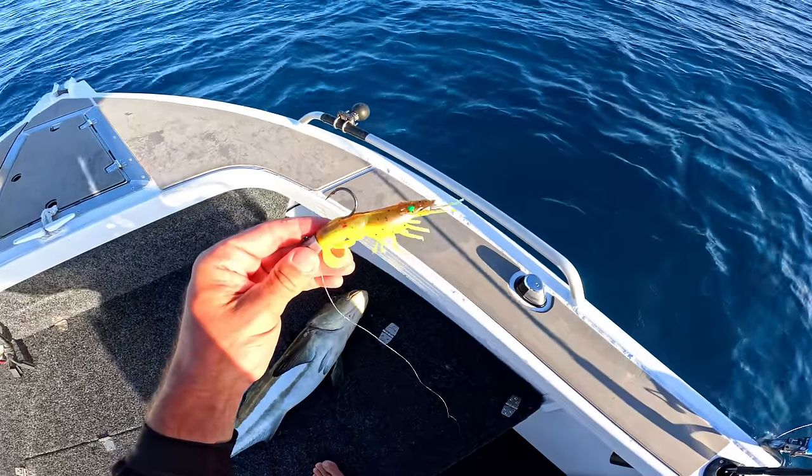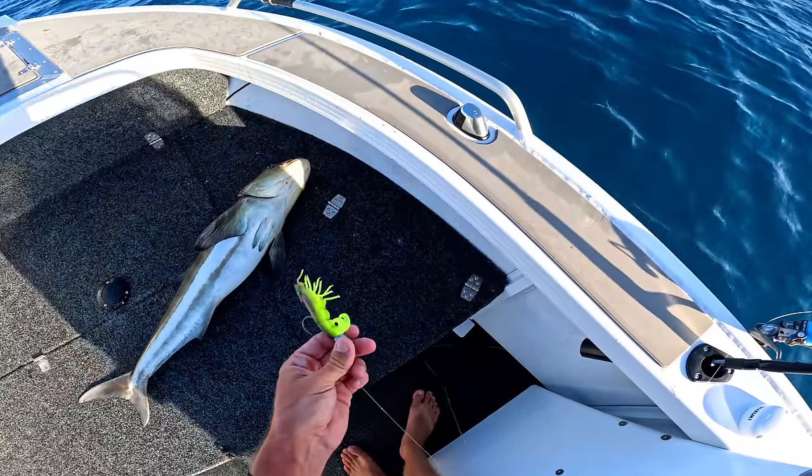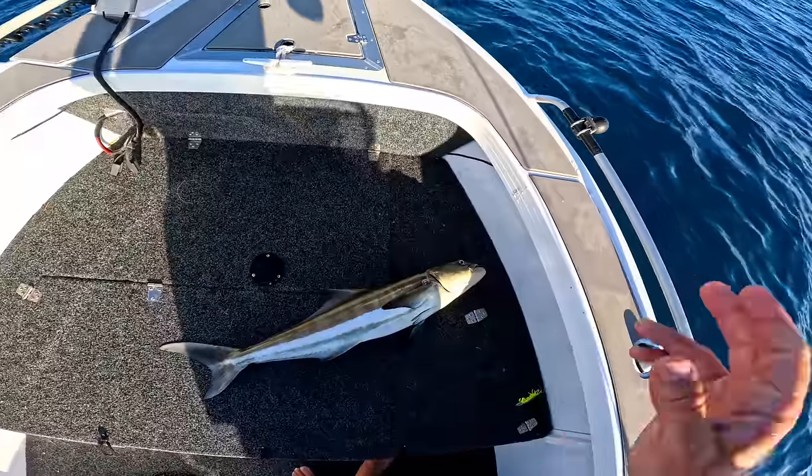It's a lure again there, this prototype of bigger curly prawn that's coming out soon. I'm actually going to keep this guy. I've never actually eaten cobia, so since it's a very rare capture for me, I'm going to give it a go. I want to try it. So he's well over the legal size limit, so no worries there.